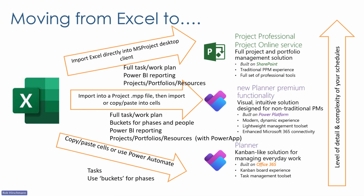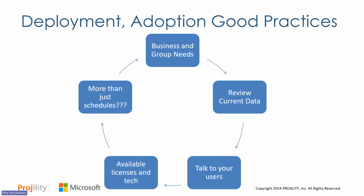So what direction you go really depends on the detail you have, the complexity, the readiness your users have, but you can definitely start at a basic level and move your way up over time. So if you're thinking about getting off Excel, what are some of the key planning points to think about? There's really 5 of them we found.